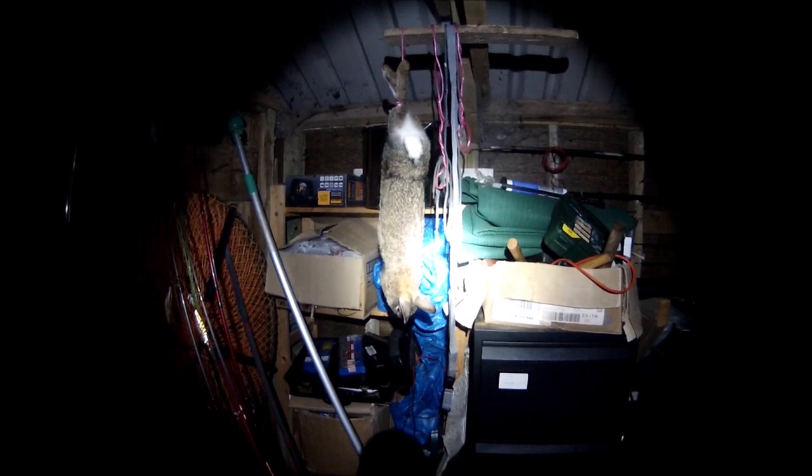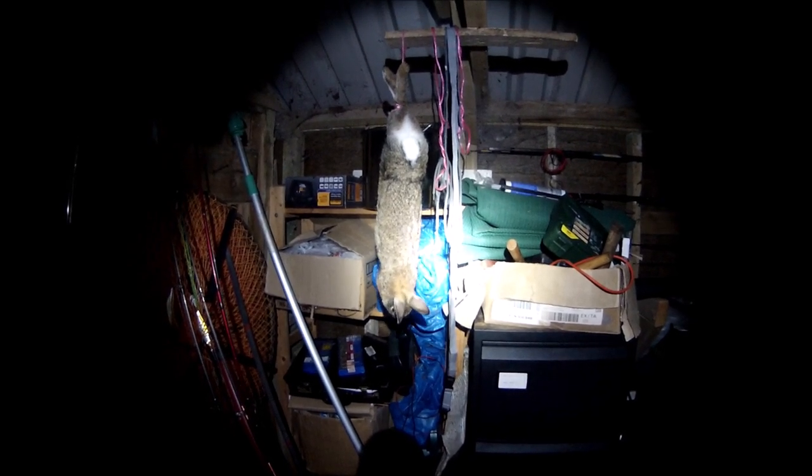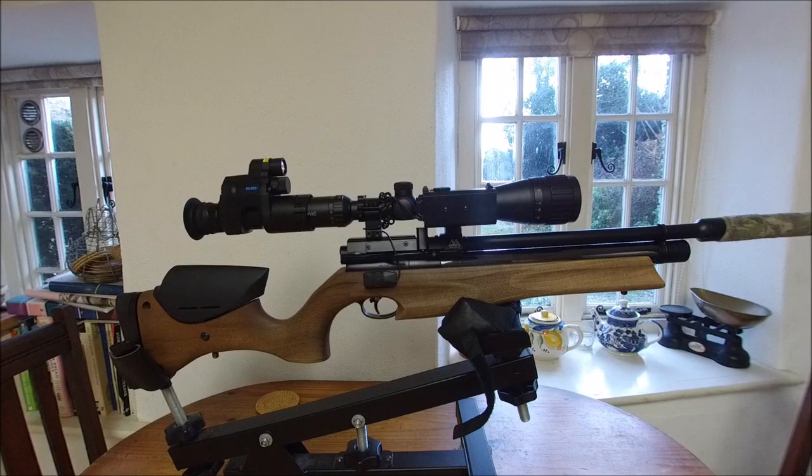One rabbit for the pot to be dealt with tomorrow. Back out again the next night, and this time I'm using my .177 Air Arms Ultimate Sporter Regulated, again with the add-ons and JSB heavies.